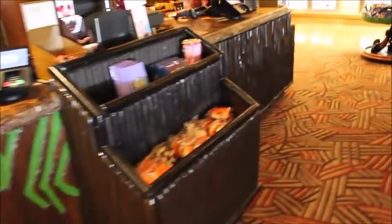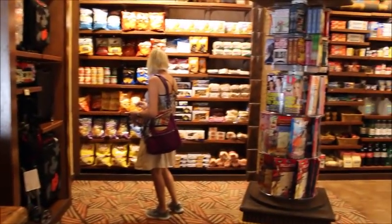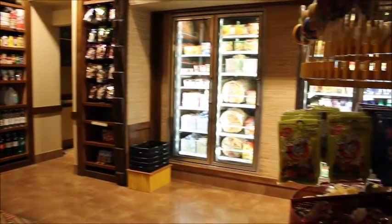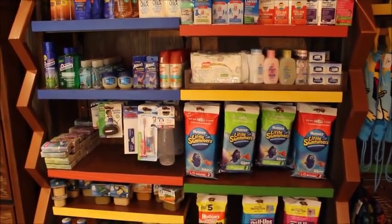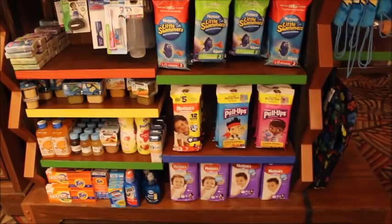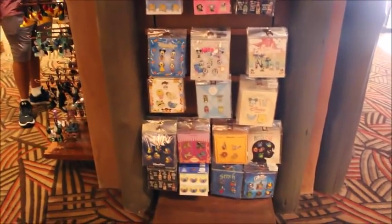And the last thing I wanted to show you over here by these registers, because this is a deluxe resort, and some of the other resorts have this that aren't deluxe as well, but they have this whole pantry area that has chips and bread and water, a whole fridge section. So when you're staying here, you definitely can get stuff to take up to the room. And then same for toiletries as well. They have sunscreen, Advil, bug spray, and for the pool, those little swimmers with the little swim diapers. I think that's really nice that they have those accommodations. And then of course they have pins, which I'm all about.